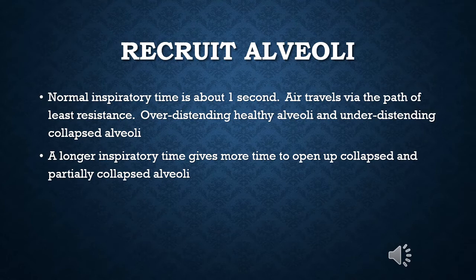Now, if you increase that inspiratory time to say 3 seconds, you will still get some of this overdistension, underdistension issue, but the air now has more time to open up that collapsed alveoli, or create alveolar recruitment. And of course, if you have more functional alveoli, then this ultimately is going to improve oxygenation and ventilation both.